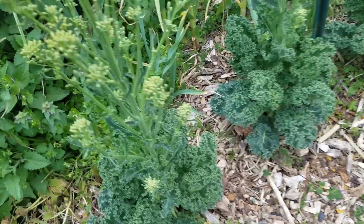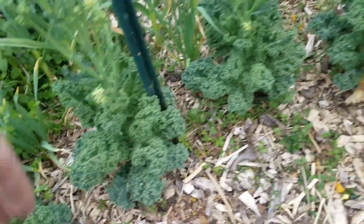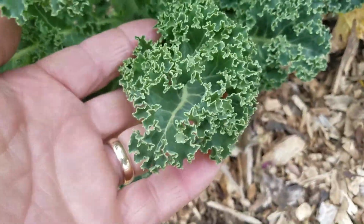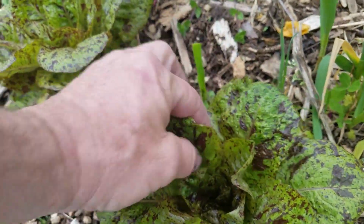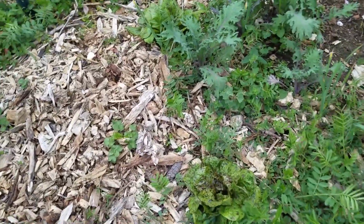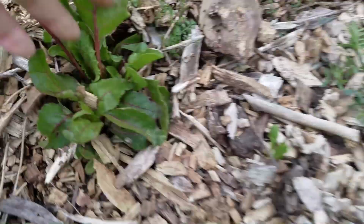And here's some more kale that's going to seed. This is a curly leaf kale. As you can see, it's really pretty. You can use that for a garnish or something. I need some more of that lettuce. Yum yum. Some more kale and lettuce. There's some beets.